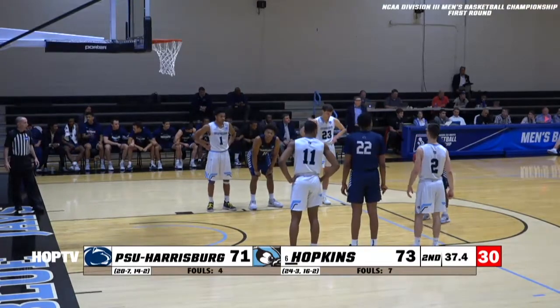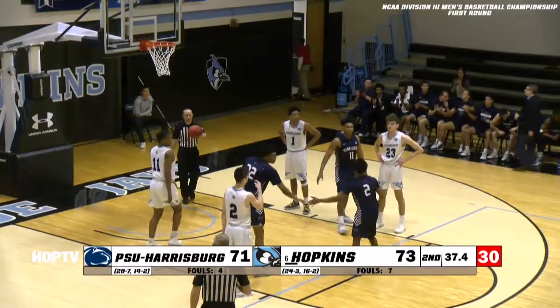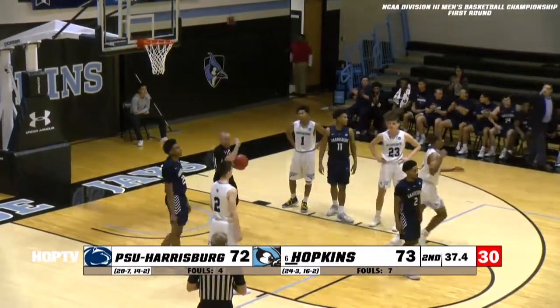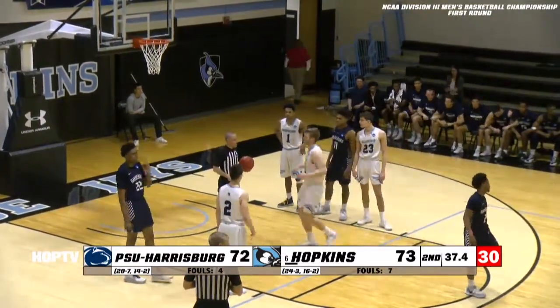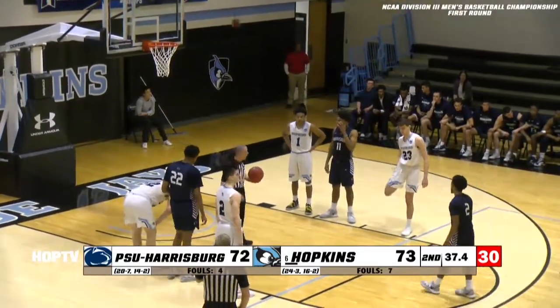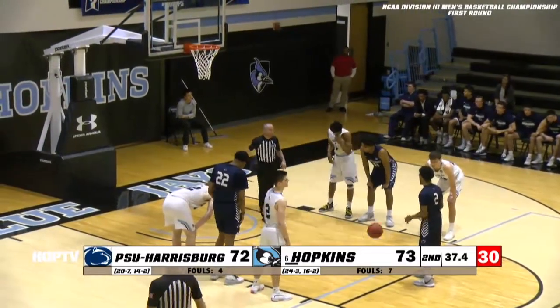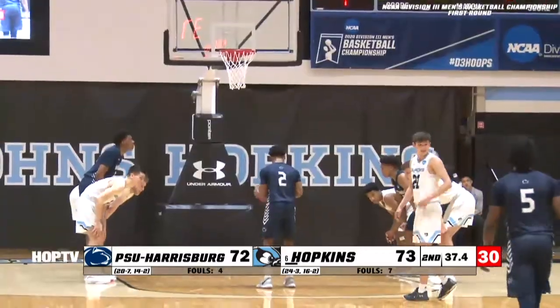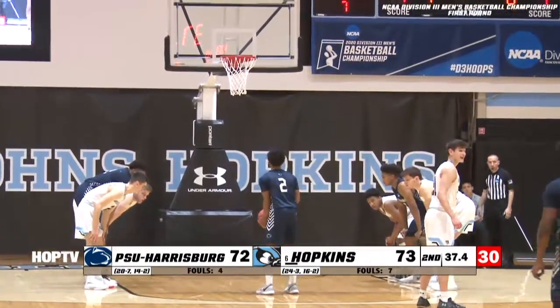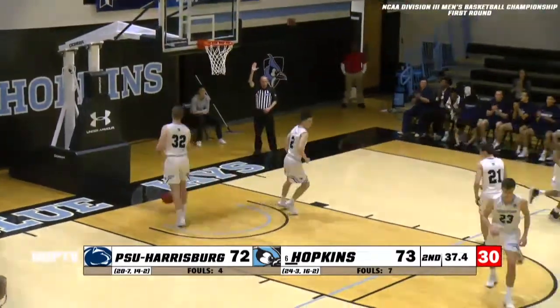The sophomore out of Harrisburg, Pennsylvania, Conference Player of the Year in the NEAC, and one more will tie it as O'Neal enters for Nake. So the shot clock will be on if he does make this and the Blue Jays get the ball with the game tied. And they can't take the last shot. And the benefit for Penn State Harrisburg also is they only have 4 fouls. So if they get beat, they can grab and foul and make sure that Johns Hopkins has to work for whatever they get on this end.